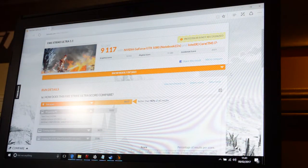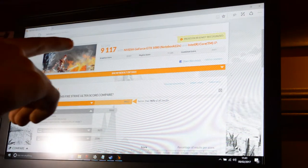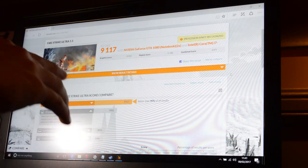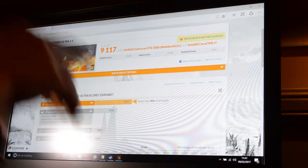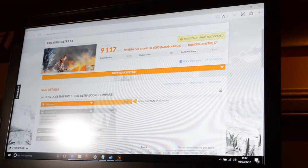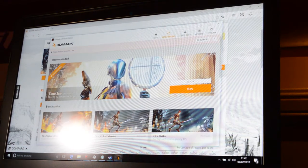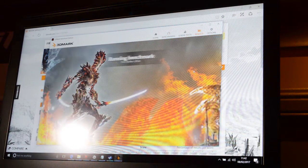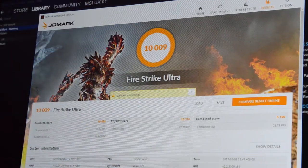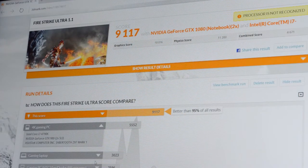So GTX 1080s in SLI with an i7 scored 9,117 points on 3D Mark Firestrike Ultra, and we're going to run it now overclocked. So the CPU's been boosted to 4.2 GHz and the GPUs have been bumped by 200 MHz. So we're now going to rerun the benchmark, and it's going to be Firestrike Ultra, and we'll just run that. Running everything fully overclocked, we scored 10,009 points, so a significant boost with Firestrike with overclocking. So that's overclocked, and that's stopped. So it's going to have a lot of difference.